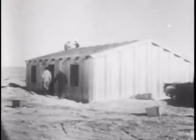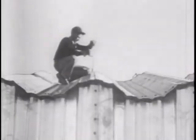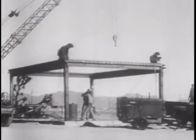The force that can destroy our world unless we find the road to peace now. Town atom test measured a model village in the Nevada desert against the awesome power of nuclear energy. Buildings of various materials went up.